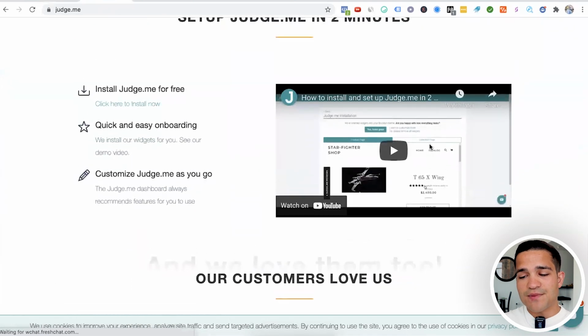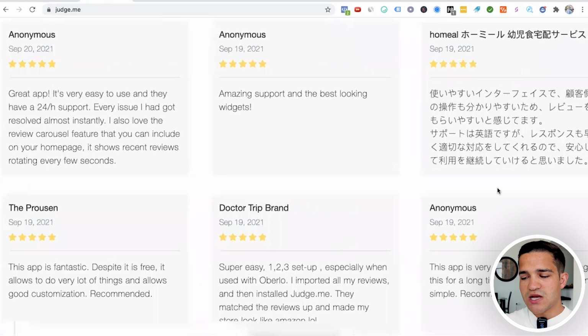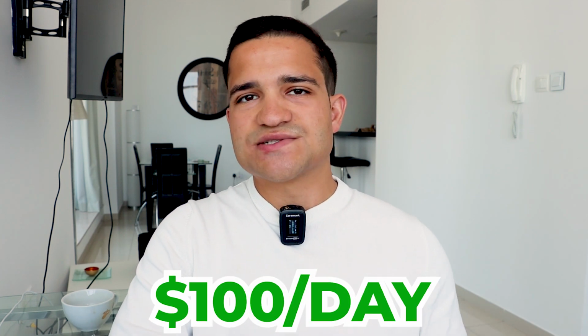A review app is definitely going to be just like this one right here. You can see all of the reviews. Down here in the bottom, you can add images to the reviews as well. A reviews app is going to be one of those investments that is going to be worth it right away. I've seen people that, for example, one of my students, he's doing really well, making about $100 a day on a Shopify store, and he wasn't really getting the most out of his store.